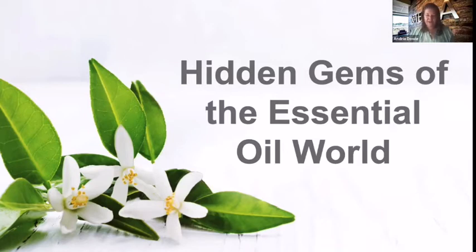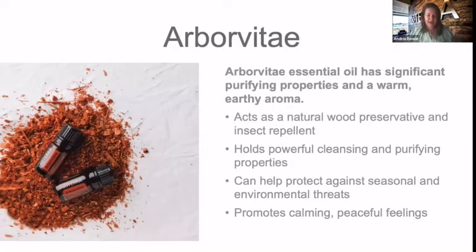All right, so what do most of us use when we have seasonal threats? Lemon, lavender, and peppermint, right? Well, I'm going to give you an alternative oil. What if you were to try using Arbor vitae instead of lemon, lavender, and peppermint for seasonal threats? Arbor vitae is actually a surprisingly versatile oil, as its cleansing and purifying properties make it useful for protecting the body against environmental and seasonal threats.